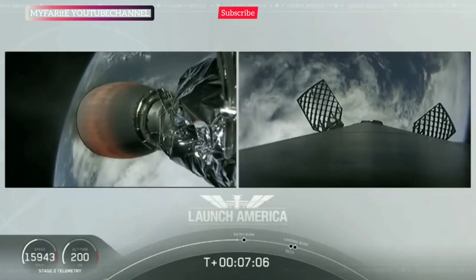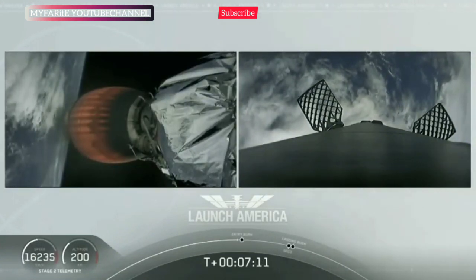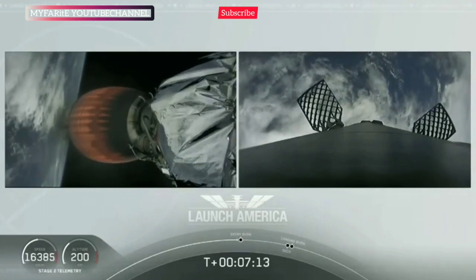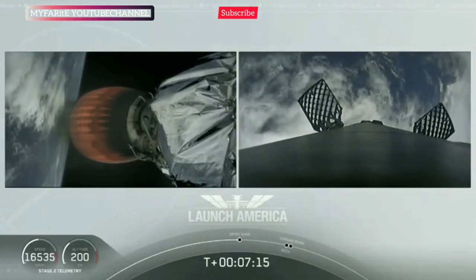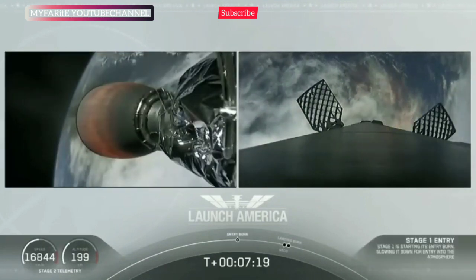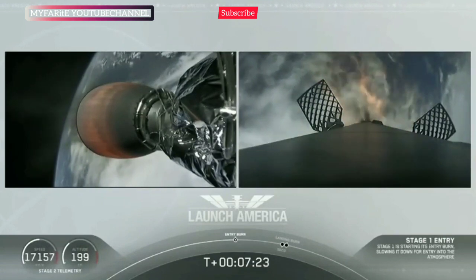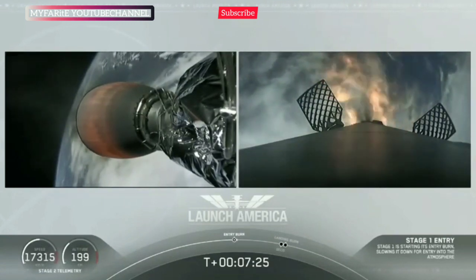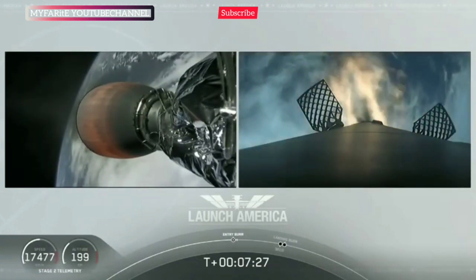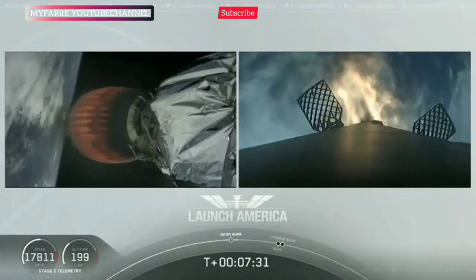Just about 10 seconds away from that first stage starting its entry burn on your right screen. We should be able to see that view live. Stage 1 entry burn startup. And there is that entry burn. Acquisition of signal beginning, New Hampshire. This burn lasts about 36 seconds. Stage 2 FTS is safed.